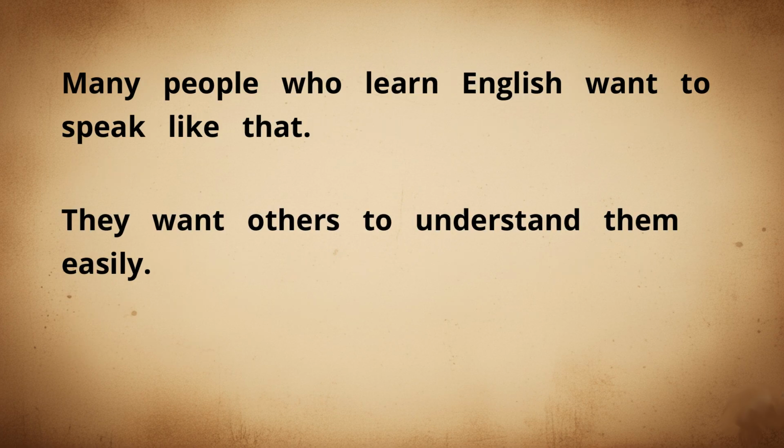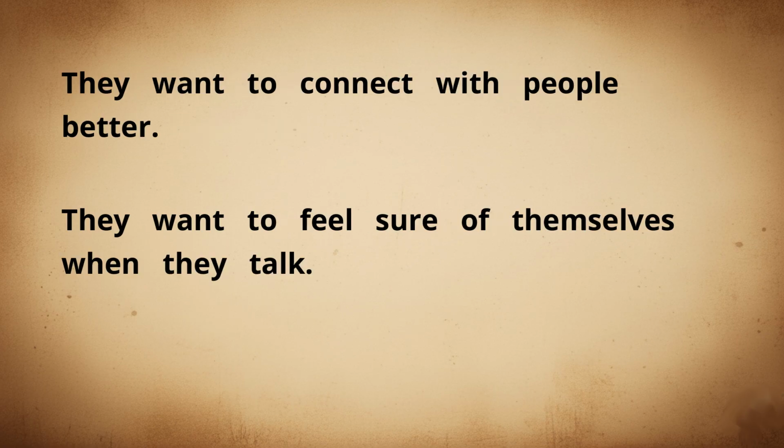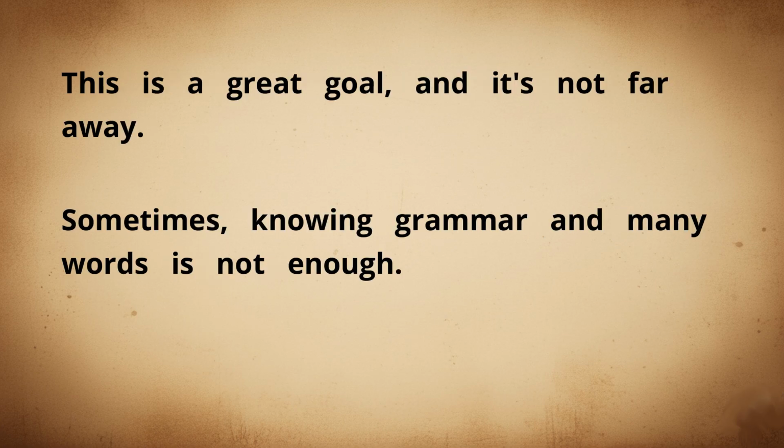Many people who learn English want to speak like that. They want others to understand them easily. They want to connect with people better. They want to feel sure of themselves when they talk. This is a great goal and it's not far away.